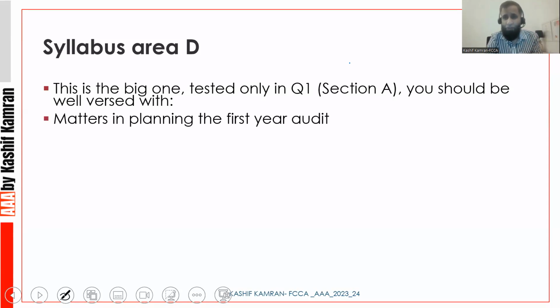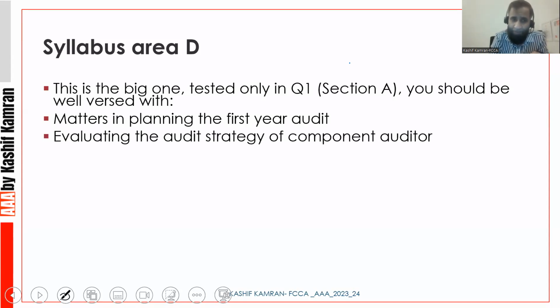Matters in planning the first year audit. Ask yourself: do you know them? Do you know what are planning matters for the first year audit? If not, revise them, prepare them. A couple of times we have seen questions on that for 5 to 6 marks.